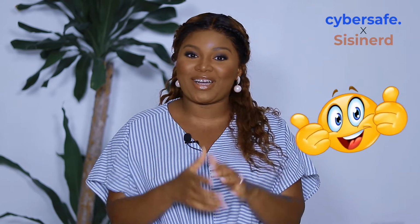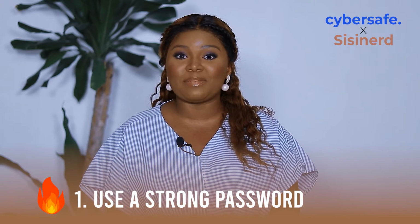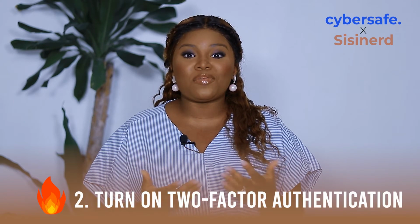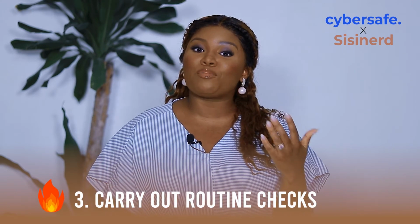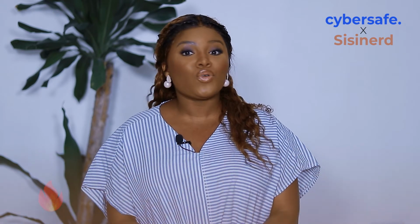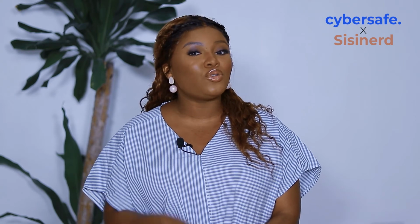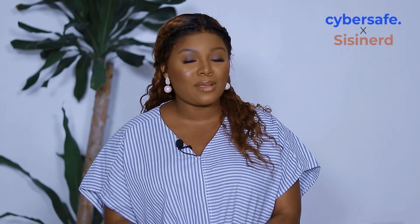Do the results say you're safe? Keep up the good work by using a strong password, which you should change regularly. And of course, turning on two-factor authentication and carrying out routine checks to find out if you have been pwned, like we just did. You can't be 100% safe from cyber attacks. Just ensure you are not the low-hanging fruit for hackers.